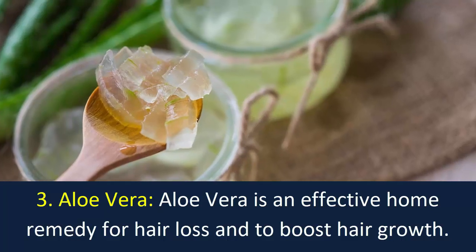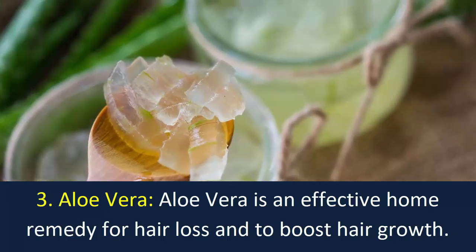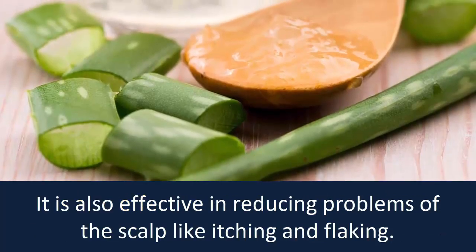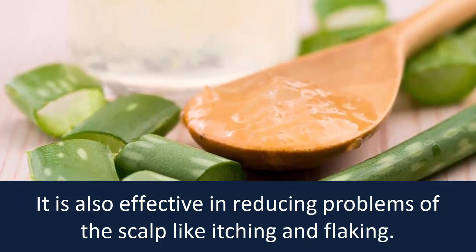Number 3. Aloe vera. Aloe vera is an effective home remedy for hair loss and to boost hair growth. It is also effective in reducing problems of the scalp like itching and flaking.